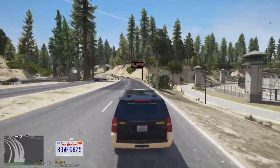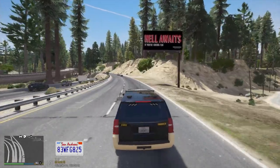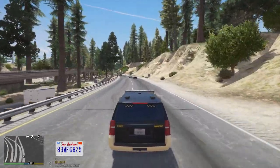We get back into Los Santos County, we're gonna work our way down from there. We'll run a little bit of radar.